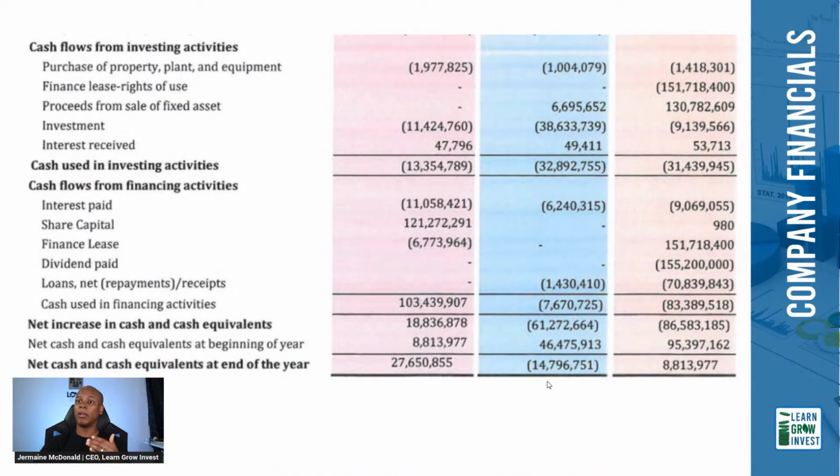So cash flow from investing activities. So purchase of property, plant, and equipment, just under 2 million there. And the only other thing worth mentioning here is the 11 million investment. So nothing too detailed here to go through. Then, of course, we have cash flow from financing activities. They have yet to pay a dividend since they've listed. We'll talk about that a little later, but interest would have been paid out. Share capital based on the IPO, and finance lease of 6.7 million.